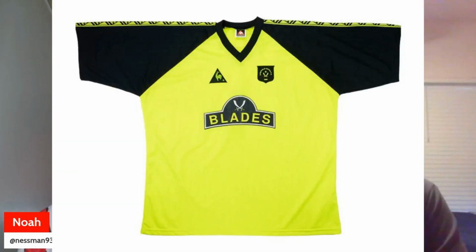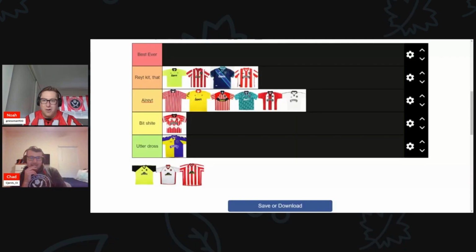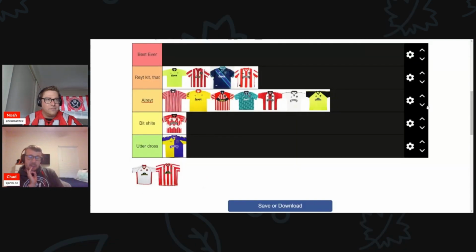Next up is the 1998-1999 away kit. And it's got Blades. It's not a bad kit, not a bad away kit, but is it my favorite? No. It's not a bit shit. It's not a right kit. It's all right. That's my opinion about this one. It's just all right. I think it's all right too.